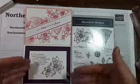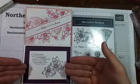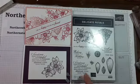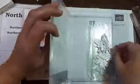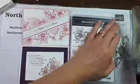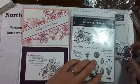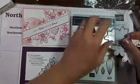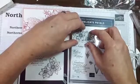So which one of these do you prefer? Do you like the Blushing Bride or the Blackberry Bliss? So consider the Delicate Petals and the dies that go with it. Oh, all those dies that go with it. They are fantastic. They are absolutely beautiful. The stitching in them is fantastic. I think you'll be very happy.